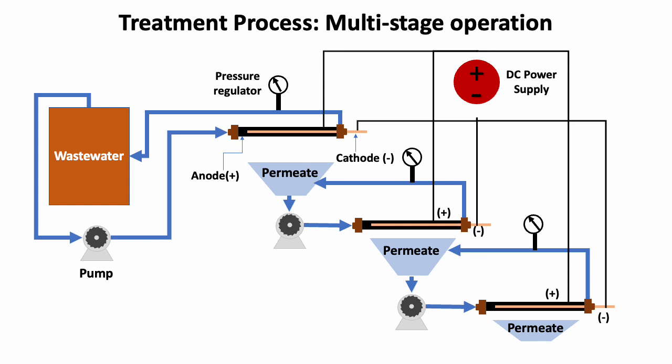So what does this actually look like in a real treatment process? What I'm showing in this image is what's known as a multi-stage operation. We have 3 of these membranes operated one after another, otherwise known as operation in series. The image is showing that we're pumping our wastewater through the center of the first membrane, and we're recirculating that. A portion of that wastewater is going to go through the pores, and that's going to enter into the second membrane in this stage. Every stage that we go through, we remove more and more of the contaminants. And we may need 1 stage, we may need 2, 3, or even more to meet a treatment objective.